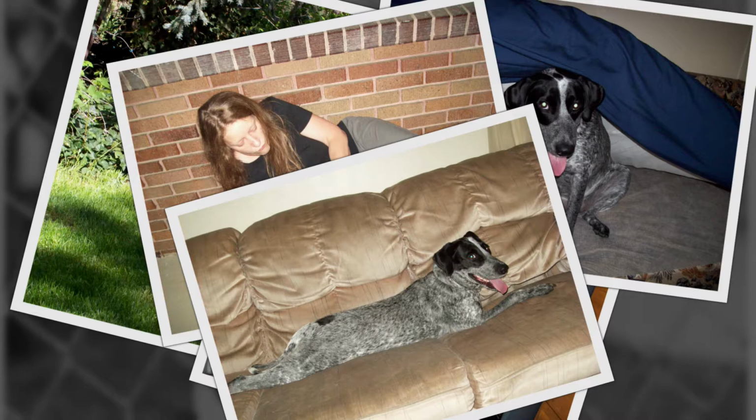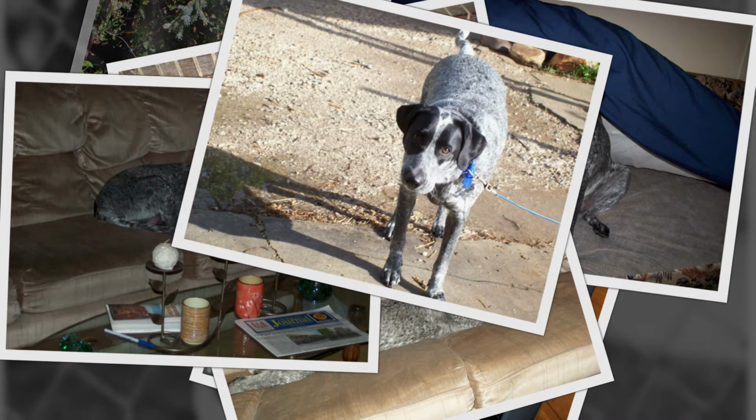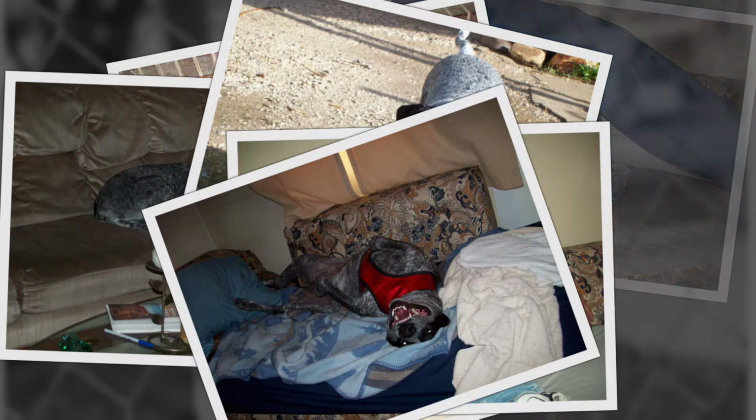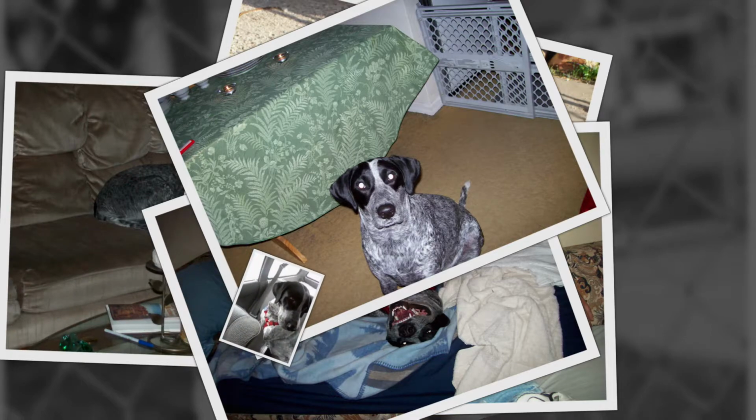Pepper loved her toys. She was fond of playing frisbee. She had a couple of Kong balls, a bunch of random destroyed stuffed animals, unstuffed animals, sticks, bones, etc. And we always had to make sure to take some kind of toys when we took her camping. And she loved camping.